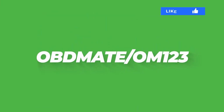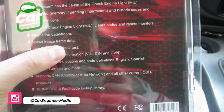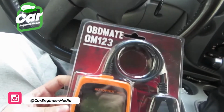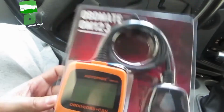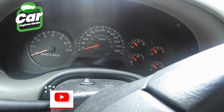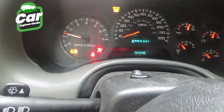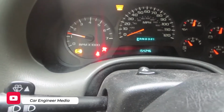So basically what this thing does is if your vehicle's engine light is on, it resets it and clears all the codes. I got it off eBay for $22, and no, it wasn't from China. It was actually a USA seller. So let's see what kind of engine lights we got in my friend's vehicle right now. So we got ABS, engine light up there, and I believe that's the airbag light.